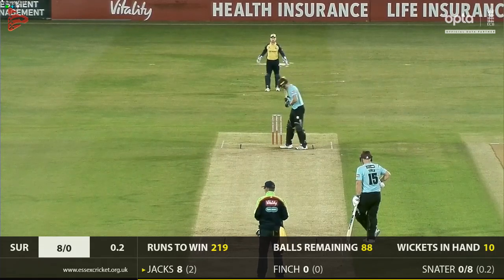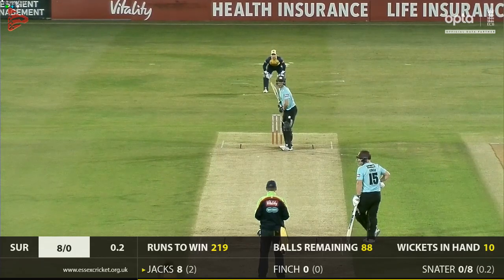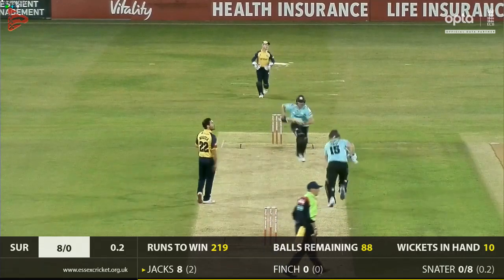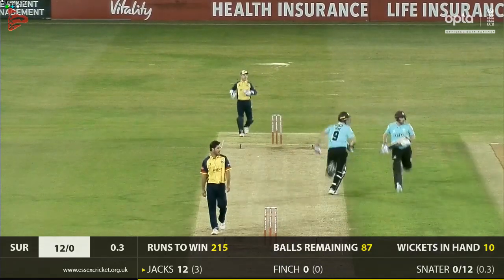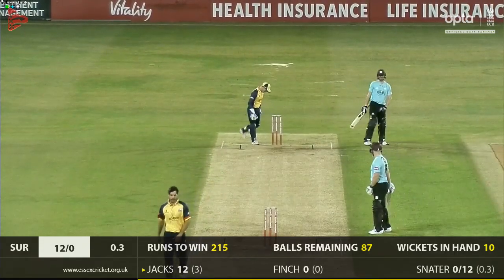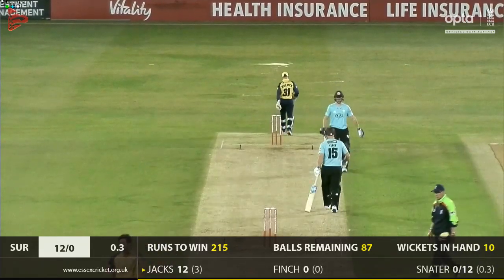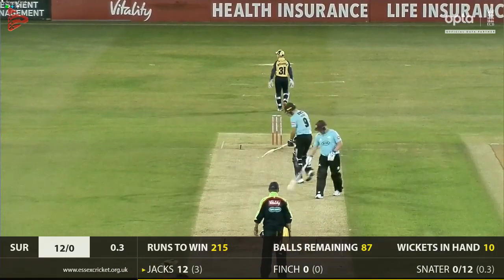Now, a change in the field. The sweeper, who was Varun Chopra, has come out into the circle, and mid-on has gone back to long on. So Jacks, at 8 from 2 balls, faces Snater, and he lofts this one away, out towards deep mid-wicket. It's going to be clear of the fielder who's running round. It's going to be at least 4, and indeed it is. He got quite a long way underneath that, did Jacks, but got enough on it. And the other boundary fielder, other than the long on, was at deep square leg. He had to run round, but couldn't stop that.